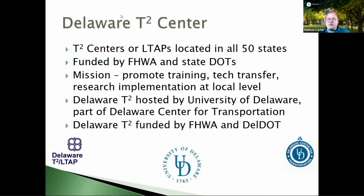So just a couple of things for those of you not familiar with T-squared centers or LTAP centers in general. I know we've got people from across the country joining us today. There's a T-squared center or LTAP center in every state. And hopefully you're all familiar with them already. But if you're not, please get to know the one in your state. They can be a really great resource. My words, not federal highways.